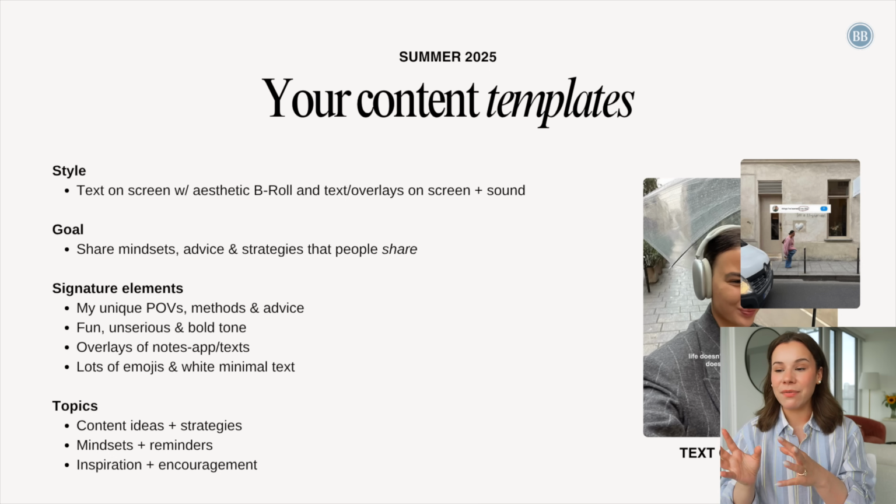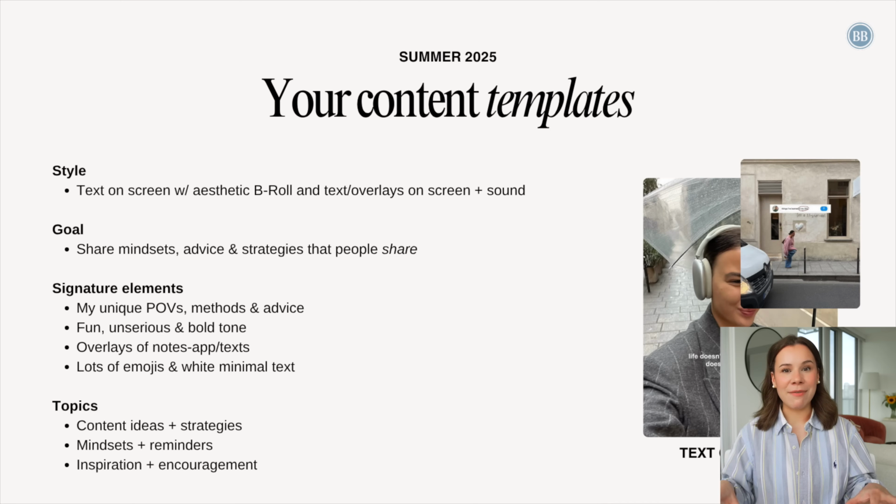So I want these to be very shareable, so I'm gonna make them less about me and more about things that I think people will put on their story or send to their friend if they need to hear it. So the same elements we just did: funny, unserious, bold. I wanna also bring in my unique methods and points of view. But I'm gonna do the same visual things of notes app overlays, text messages, white minimal font, the same emojis.